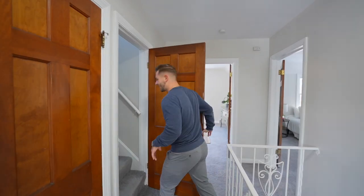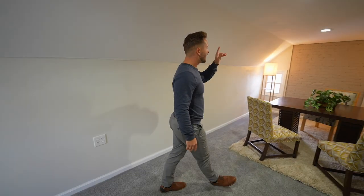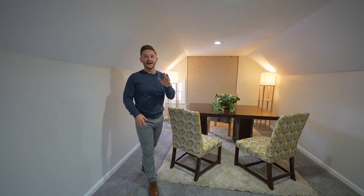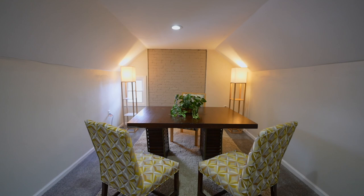All right, cool, let's head up to the attic. The attic is such a good space. Normally these spaces aren't finished, so this is definitely nice to have. Check out, I love how the brick in the back is the focal point of this room. Guys, pro tip as well, since this is a finished attic, in the summer months, it's probably gonna get a little warm up here, so you might need a separate AC unit to cool the space off, especially if you're gonna use it as a bedroom.